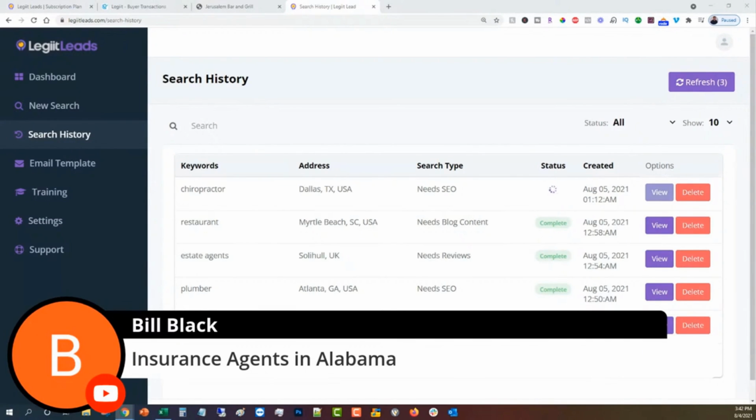Bill says insurance agents in Alabama. Can it do it at the state level? No, it's going to look for a city. Okay. So just give me a city, Bill, and I'll get those leads for you.